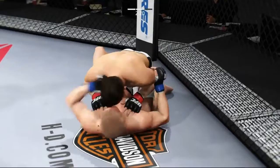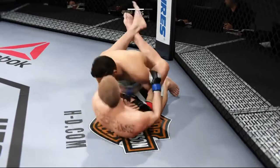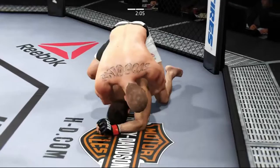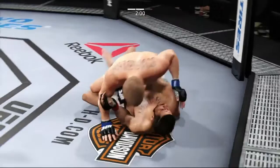Scoggins with a nice strike from the bottom. He went right back to that position. Oh, looking for his back. He's got the hooks in. And he's flattened him out. Excellent movement here on the ground. Tried to get to side control there.